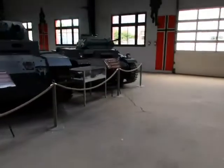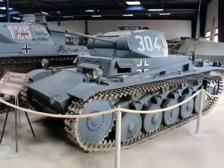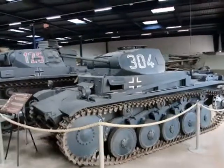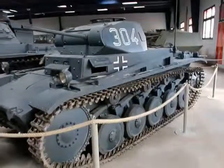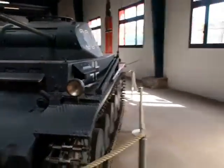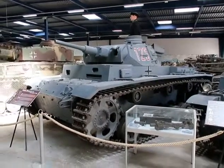So we come straight in here with the Panzer II. So this is a nice early version of what we know as the main battle tank. Really tiny little thing. Just a little three-man crew, and a real shame as well, because everybody had to get in through the top hatch. There's no other way in. Then we've got the Panzer III. Heavier, you can see that big mantlet at the front.